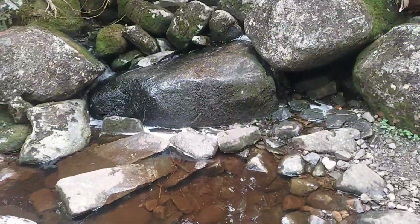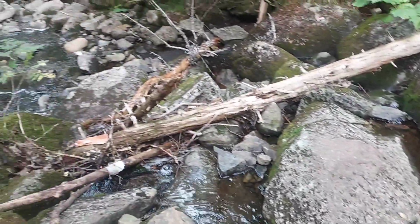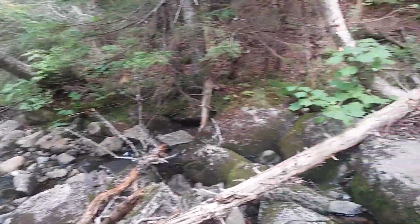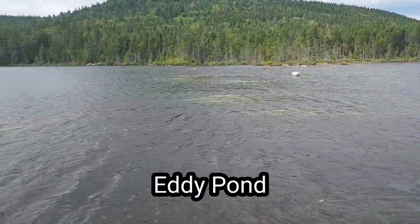This is the Moose and Deer Stream. Flows from one pond to another. This is the last water on the map anyway, heading up over the mountain. So I'm gonna drink a bottle, take a bottle, and start climbing. This is Eddy Pond.